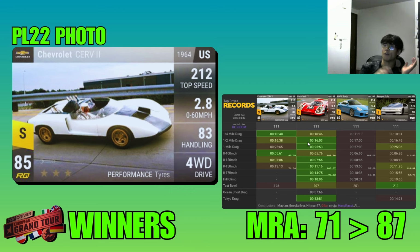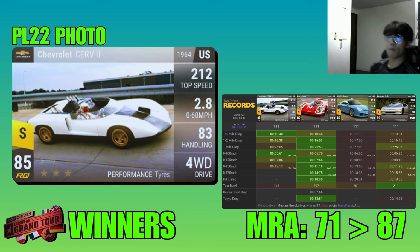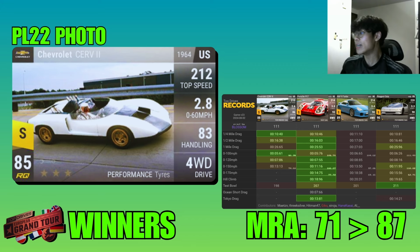So the Serve 2 got a nice little MRA bump. It went from 71 MRA to 87. You get to see the new version of the Chevrolet Serve 2 in this little Top Drives Records comparison. And the RQ also went up from 85 to 88. Now, the 87 MRA is a significant change for the Chevy, I think, because it's got a ridiculously low 0 to 60 and a high top speed, making it pretty useful.